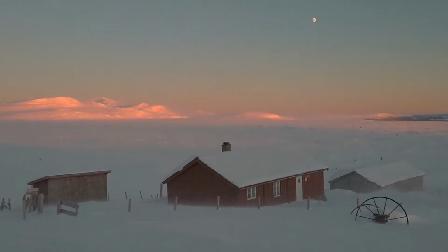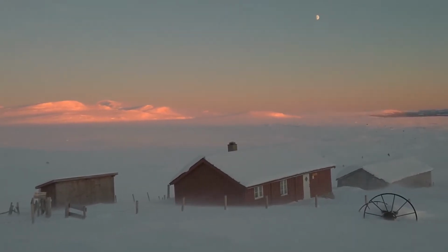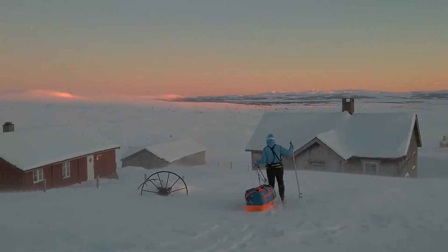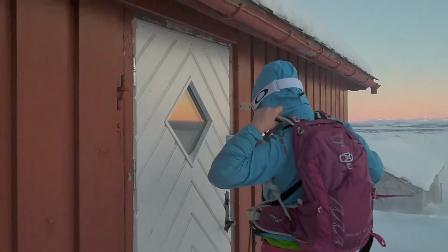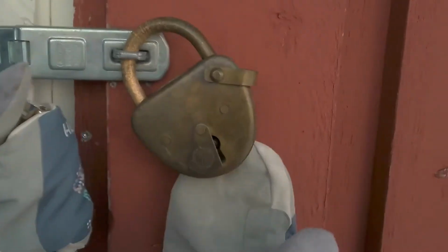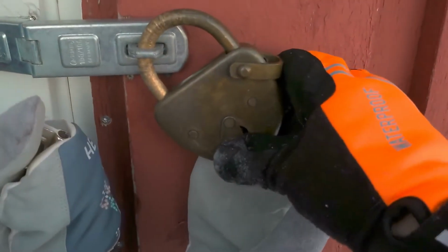The cabin is an old DNT cabin. Now DNT, the Norwegian Tourist Association, has 500 cabins around Norway, both manned and unmanned. As a member, I get discounted overnight stays and you get a key that opens up all 500 cabins.